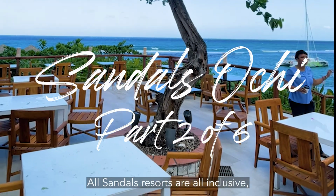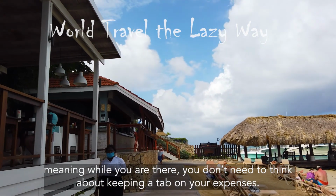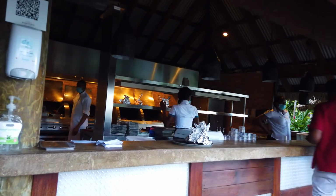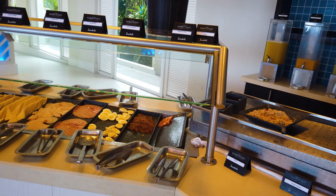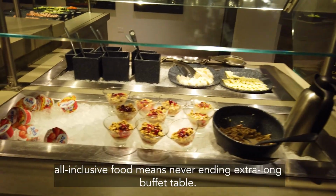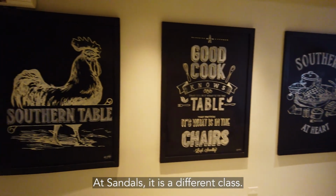All Sandals resorts are all inclusive, meaning while you are there, you don't need to think about keeping a tab on your expenses. You can eat and drink all day long. At some of the more popular, less expensive island resorts we have been to, all-inclusive food means a never-ending extra-long buffet table. At Sandals, it is a different class.